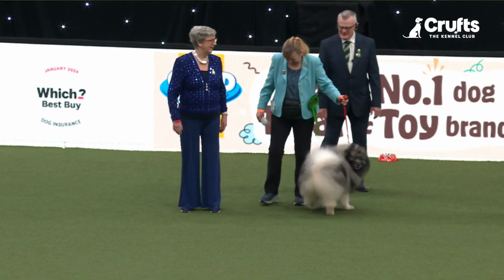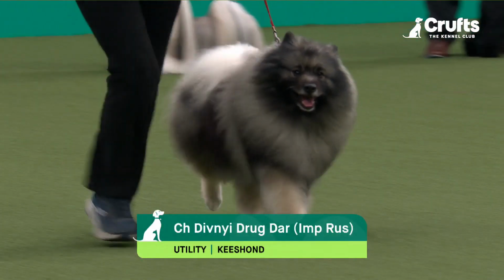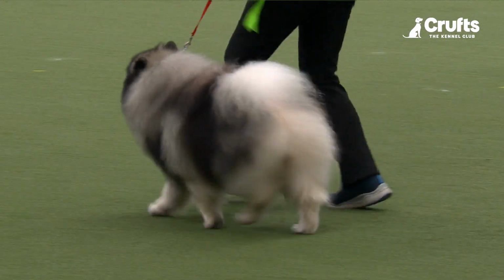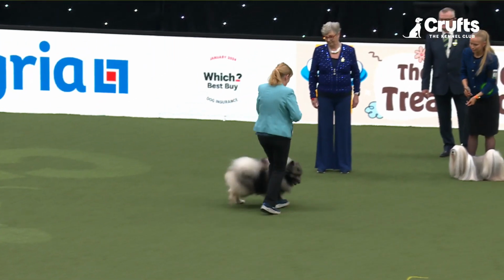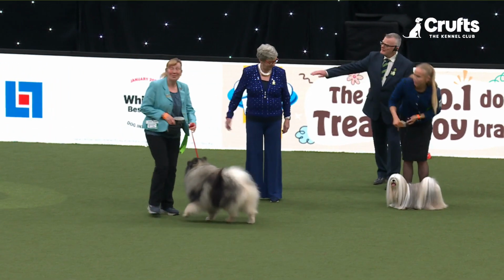A slight false start for the Keeshond there. And what a lovely looking dog this is. That lovely shaded grey coat, the spectacle markings, the pricked ears, and this brisk action. He's really a handsome dog and really using his hocks well to drive him along. 5.5-year-old Dark. That is from Yorkshire.